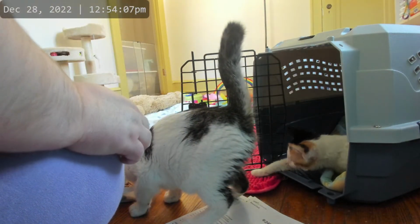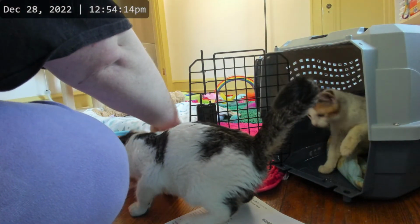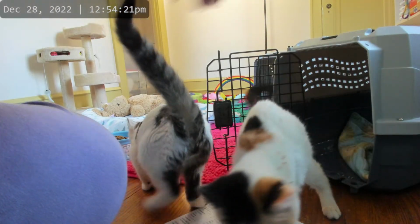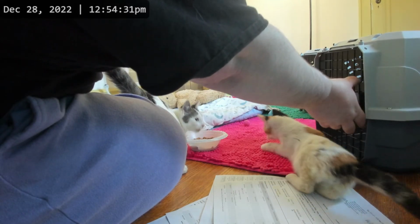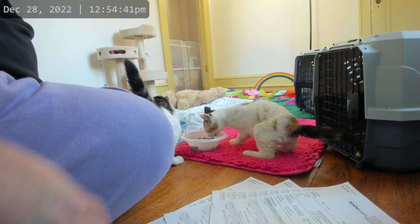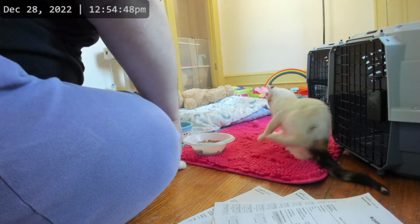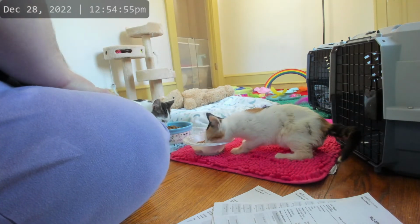And then the girl is a calico. There she comes. Oh, we see her wobbling. Come on out. Let's see how you do. Oh, very much like Keegan. About the same severity as Keegan is. Yep. About the same. Whew. She's messy. Little one. Oh, they're so cute.